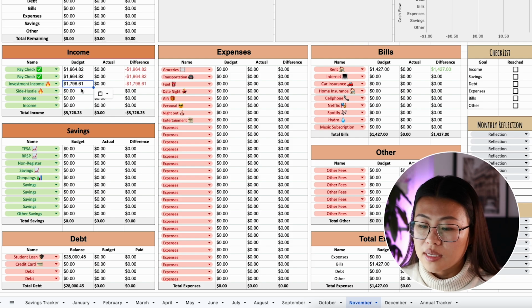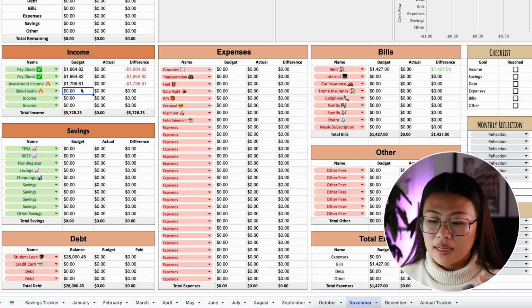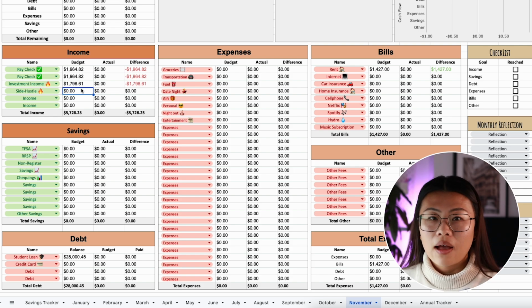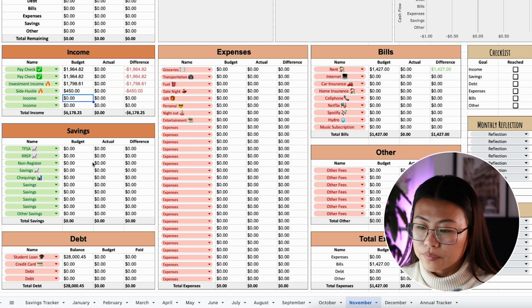And the good news on the side hustle, I will have a new contract starting. This is for real starting because I have a contract starting November 1st. But it's only 5 hours a week, so not that much, it's something, and my estimate after tax is around, I'll say $450, so I'll set that as my budgeted income for the side hustle.